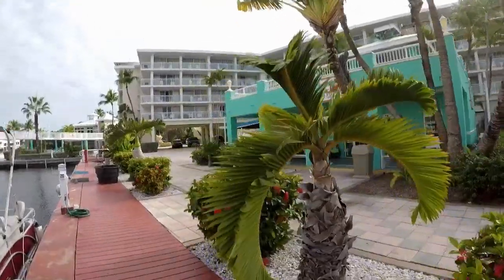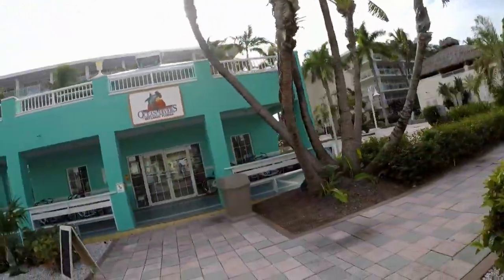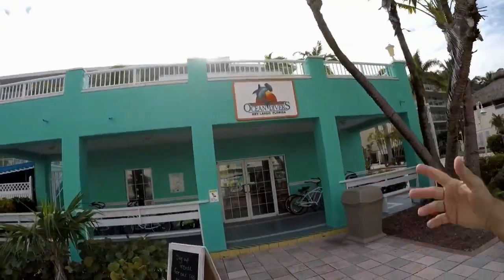The possibilities are endless. Another cool great thing they got here is their own dive shop. So let's say you come down here and you want to go diving and you forgot a few things. You can stop in. Sunscreen, mask, snorkel, fins, weight belts, tank if you're up to it. They got it.